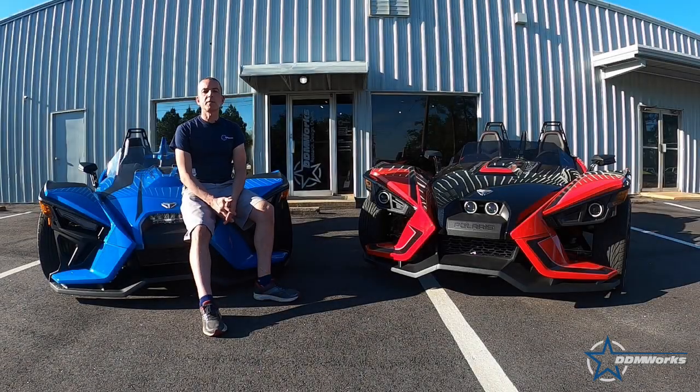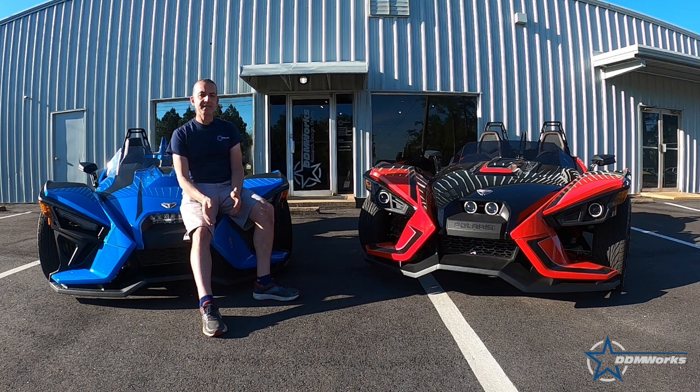All right, so we just got done doing our testing on both these models, and the 2019 was definitely a little quicker. We were seeing a 0 to 60 time in roughly 6.4 seconds. The quarter mile took 15.4 seconds at 91 miles an hour. The 70 to 0 braking test, about 149 feet on this on average.